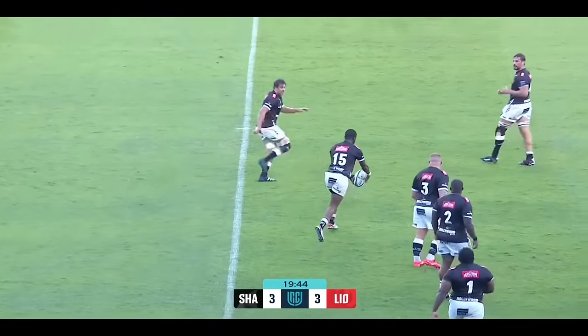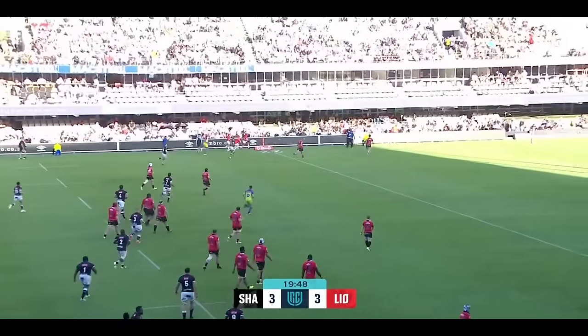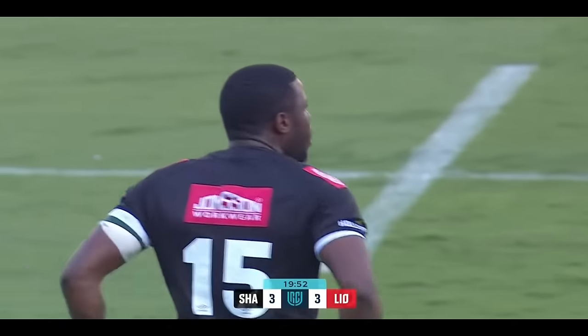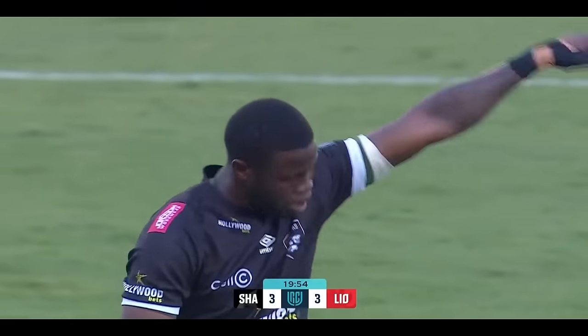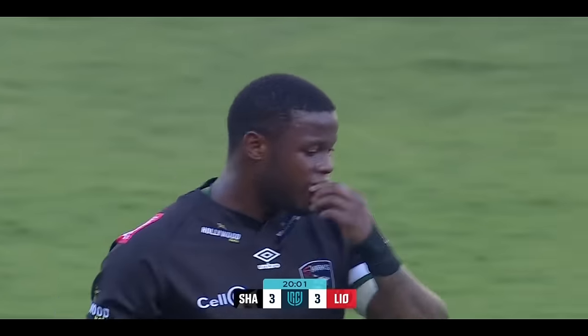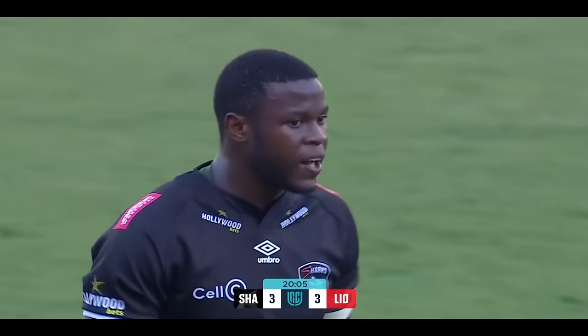Lung-busting period of play for both teams. Fussy weighing up his options. The chase is quite deep for the Sharks on this one. Good kick all the same. Well, territory obviously important for the Sharks. But what a great passage of play. Both teams just trying to build momentum, the Sharks in particular. Lions hanging on there. Water break.